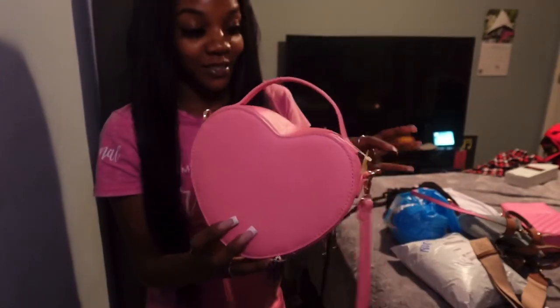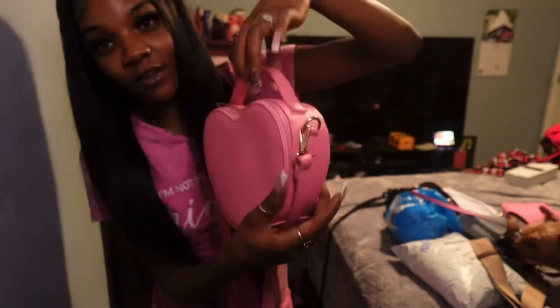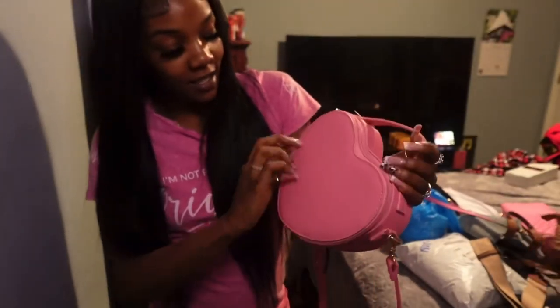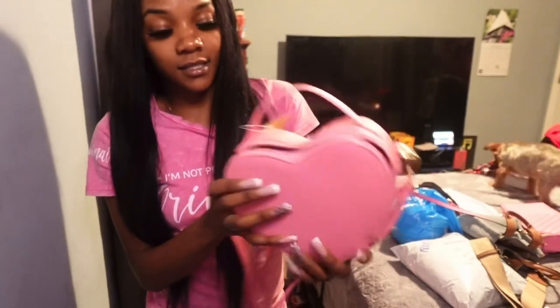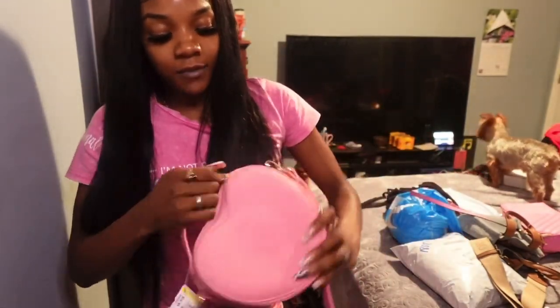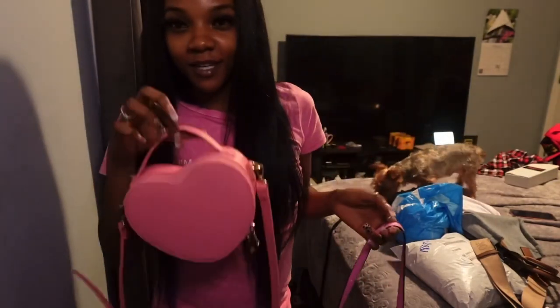Another purse I got today was this. It's a heart purse. It's cute as hell. This purse was $5 at Goodwill, but it's never worn. So cute. It's just a heart purse. And then it opens up like this. I'm sorry if I'm going fast, but it opens up like this. And I really got this because, first of all, it was heart shaped. And because I got this purse, and this purse is extra big. They're kind of different pinks, but it was like, if I just want something cute, I can just carry this. But on to our next purse.